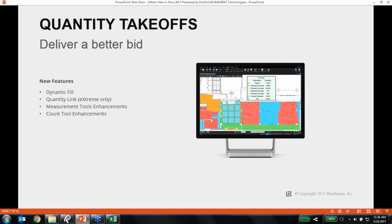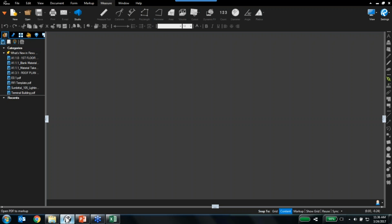And then we're going to actually go through our measurement tool enhancements and count tool enhancements before we come in to quantity link, which is the feature that's going to make it easy for us to get our information out of Revu and into our bid sheet in Excel, if you're an Excel user like me for bid sheets. So let's get started with quantity takeoffs right into Revu.